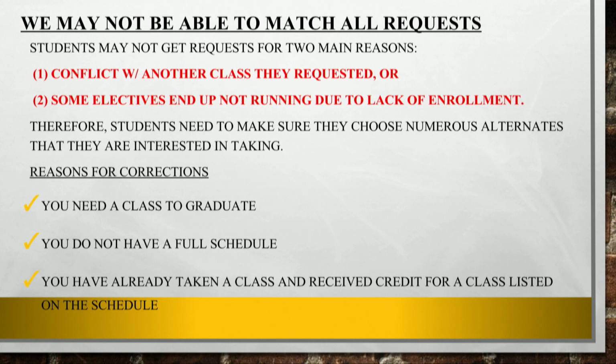So it is very important that you put as much info on this card as possible. And I want to remind you that if you don't turn in a card, your counselors will create a schedule for you, and you will have no say in classes for next year. So turn that card in.